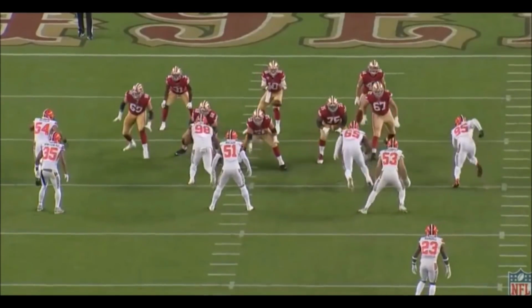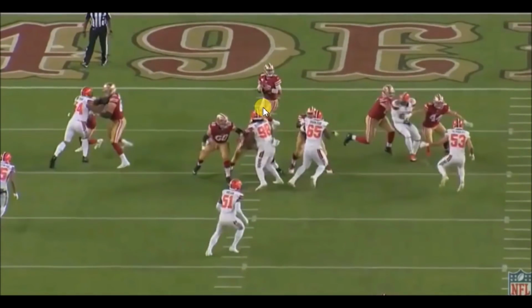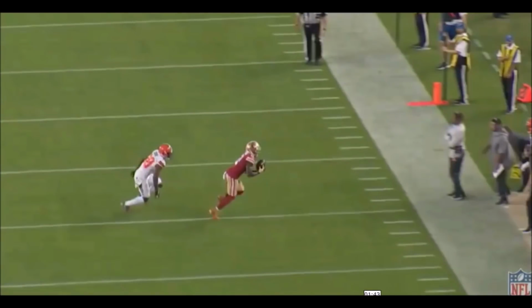All right, here we go. This is my favorite pass of Jimmy Garoppolo, and it's a simple pass. It's the opposite hash to the out route to Marquise Goodwin. Let's just show it real quick. Boom, just puts it on the money.